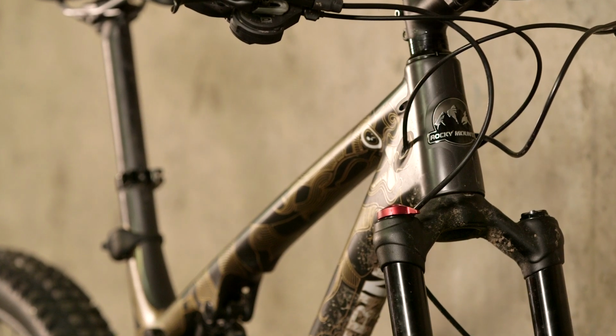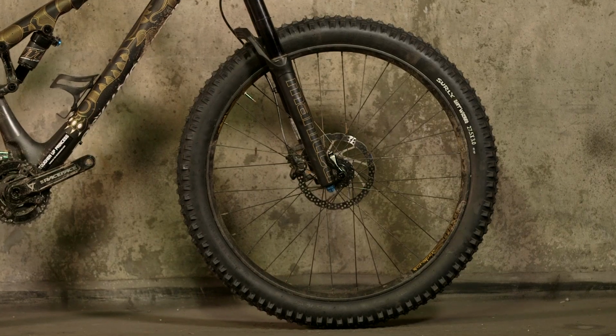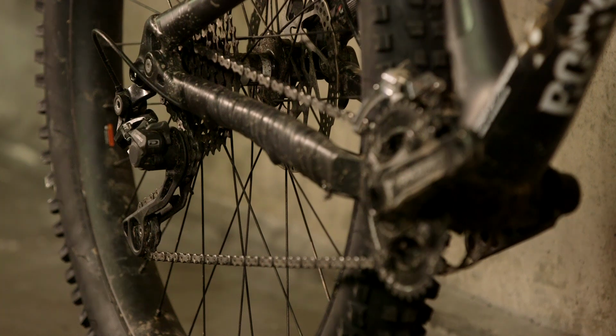Bikepacking is perhaps not the most mainstream of activities, but there's an increasing number of people doing it, both in the UK and over in the US. The idea is you load up a bike with your camping stuff or your bivvying kit, head out into the hills and go and discover some amazing countryside without necessarily hitting the gnarliest of trails.